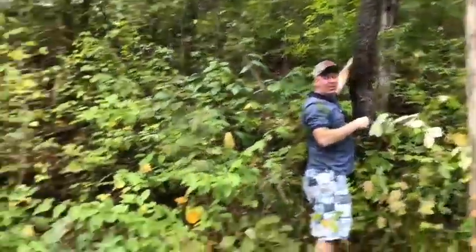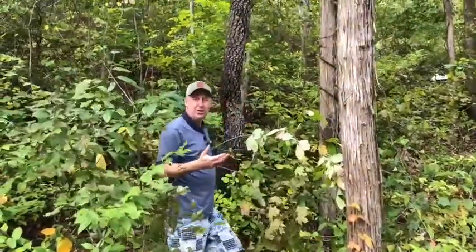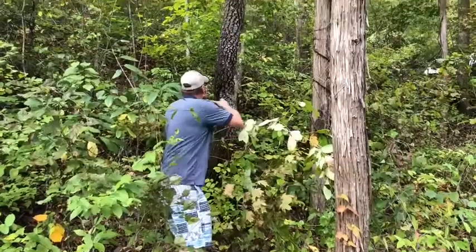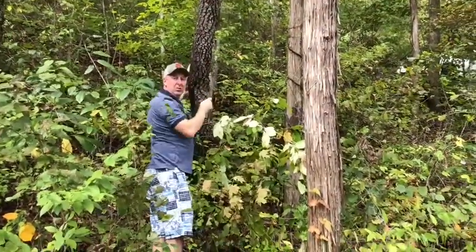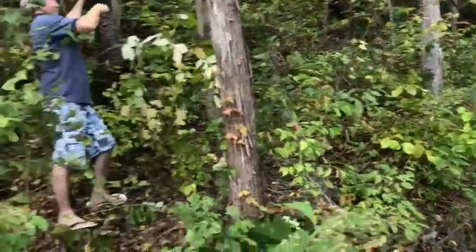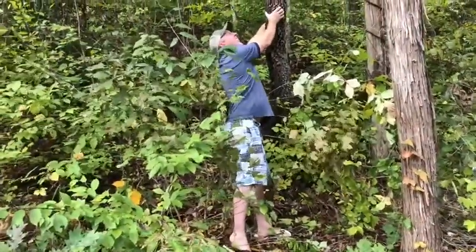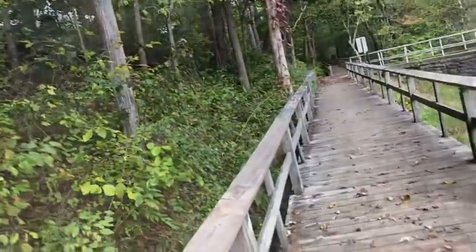I'm trying to shake the tree. Oop, there went one. So anyway, I'm shaking the tree to get the persimmons out of the tree. One fell back there behind me, in the water. Oh, they're all falling out there in the water. I'll fall down there.